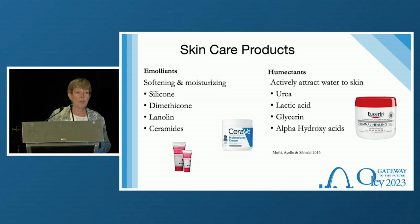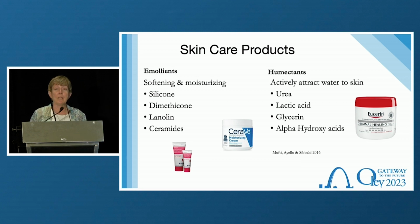Most of those are over the counter. There are a few of those, especially containing the urea, that are prescription, that may need to be prescribed by your primary care provider or by a dermatologist. Lachydrin is one of those that we use in the hospital that has like a 12% urea, but it does require a prescription. So those help really pull that fluid into your skin.